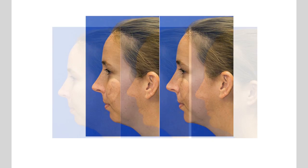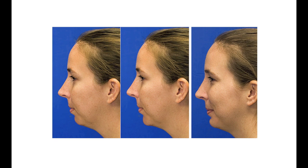And then on our next segment you can see the final result on the right, where we improve the tip projection even further than I initially thought, and then also improve the chin projection quite a bit via sliding genioplasty. We used an open rhinoplasty approach for her nose to improve the septum and overall breathing as well. You can see that the overall effect is a much more balanced and harmonious appearance as the nose and chin are in a better relation to each other.